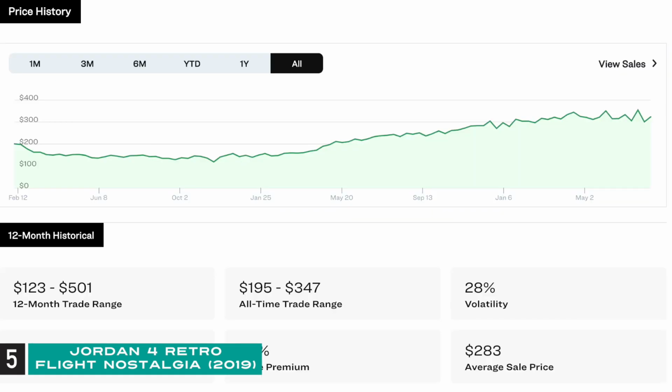The best time to buy was around the holidays in 2019. They were selling for $123 on most sizes. Even the Last Dance didn't help this shoe. It didn't go up till about August of 2020.